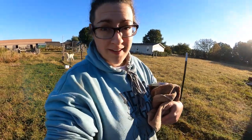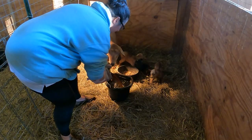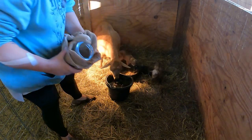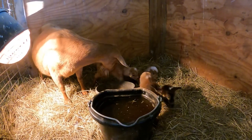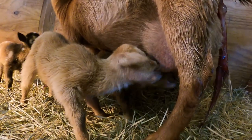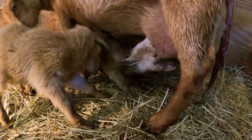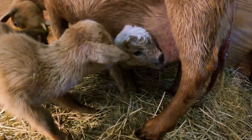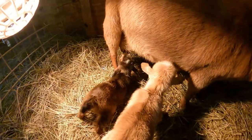This water is boiling hot. I'm not going to be giving it to her like this. Her water bucket in there has been sitting out all night with her, so it's probably around 50 degrees, so adding this to it will warm that right up. Yeah, that little boy's figured it out. There she goes.